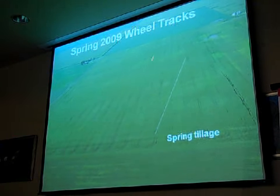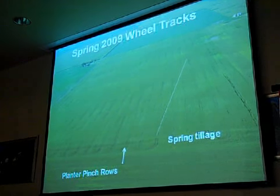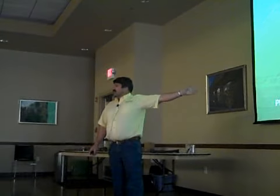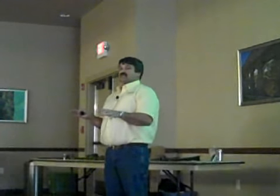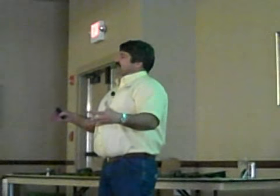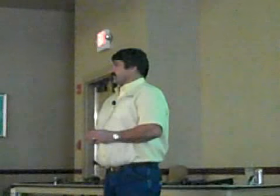What are these tracks going this way? These are what we call planter pinch rows. Planter pinch rows from this spring's planting. What has happened in the last, definitely the last 3 years, that has really brought the concept of pinch rows, the rows that are between the tractor tires and the planter carrying wheels? What has happened in the last 3 years in the planter industry that's really brought the issue of what we call pinch rows to life?